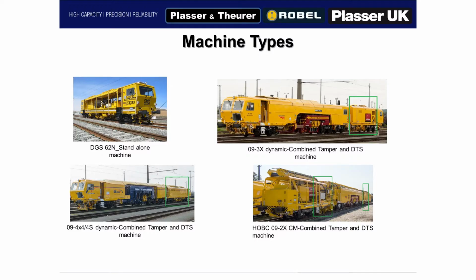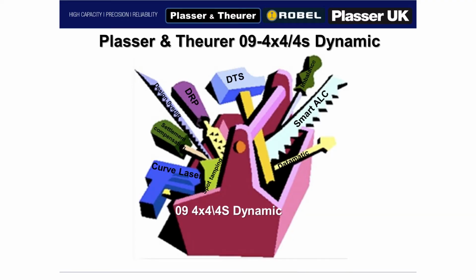These are the different types of machines within the UK. We don't have so many on the top left-hand side, but we have around 10 09 3X dynamics in this country, maybe more. We have around 10 09 4x4 4S machines, and we have two what are called combination tampers or consolidation machines which work within the high output system. So you can see we have quite a number of DTS units working around the country. But as I said, I want to really look at the 09 4x4 4S dynamic, and it has lots of tools in its nice shiny toolbox which we can utilize to improve the quality of our tracks.